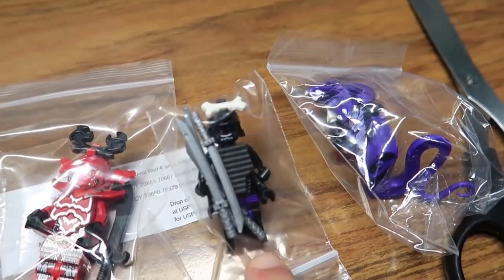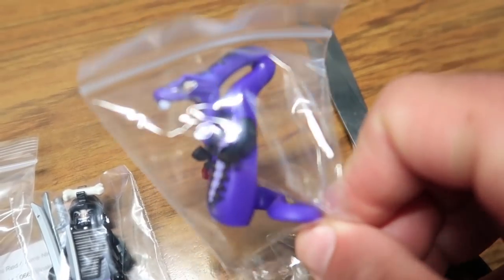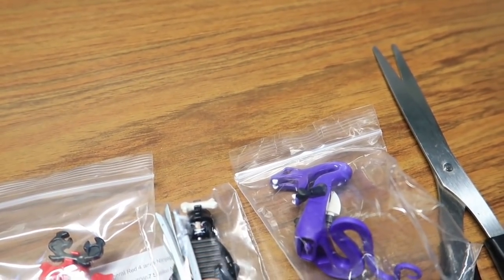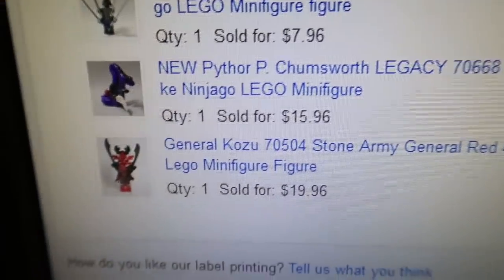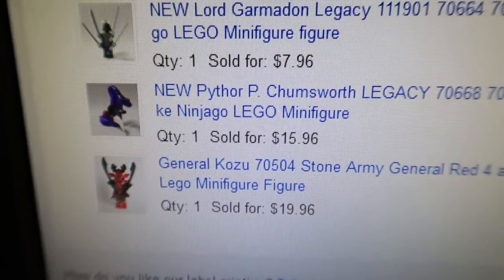I've already sold, this is the last Lord Garmadon from the Ultra Dragon set. This is the first Pythor I sold for. This is almost 16 bucks for this one, and this was about almost $7 each one for that one. Well, I'm just guessing. Sometimes it figures what I think it is. It was almost $8 for that one. Also, General Kozu sold in this order.